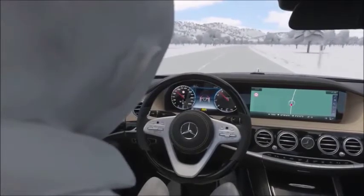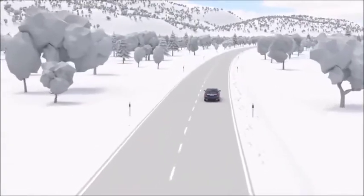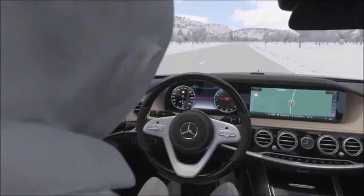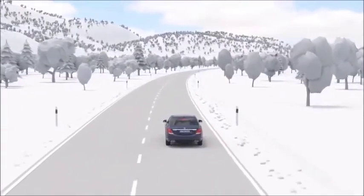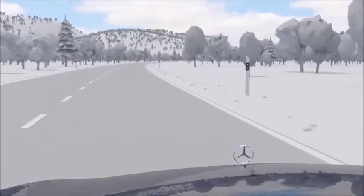detected lane, below 60 km per hour. Following traffic is warned by hazard lights. In standstill, the parking brake is engaged, the vehicle is unlocked to enable access, and the Mercedes-Benz emergency call system is activated.